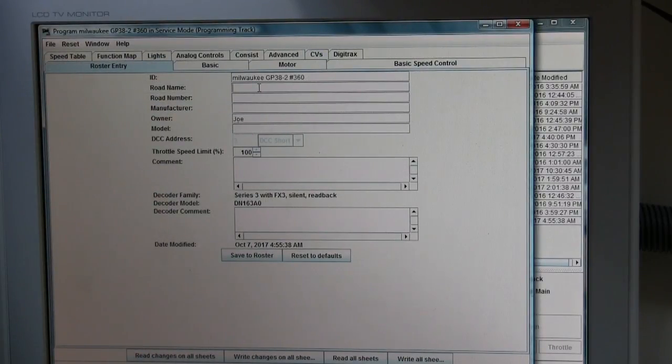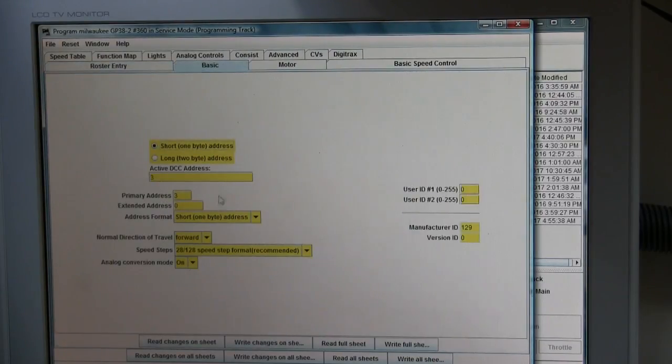Now I'm trying to think about what I'm doing. All right, so now I'll bring up this page here, I'll go to my roster entry. I'll fill out all the data in these blocks, so you can put in the unit numbers and the model number and all that stuff. And we're going to go over to our basic tab, and I want to change the address to 360.